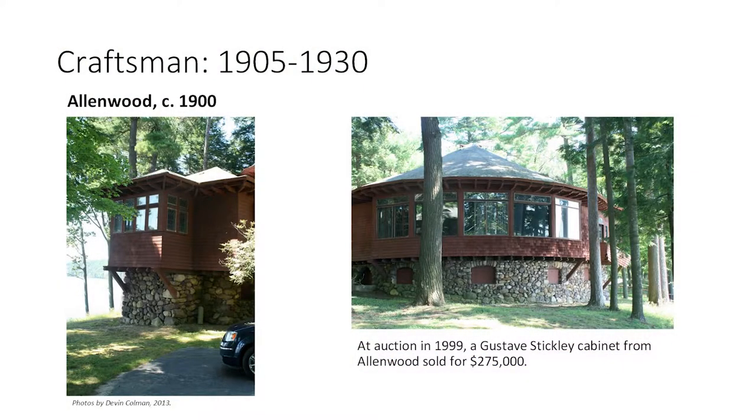So this property is really one of a kind. And the fact that, I forget the total acreage, but it's a lot, on Lake Champlain, right in South Burlington, undeveloped, is incredible.